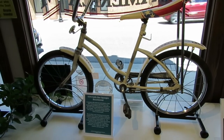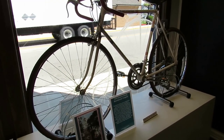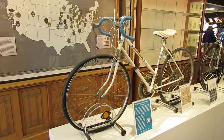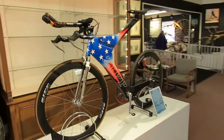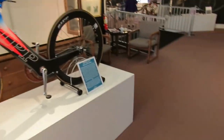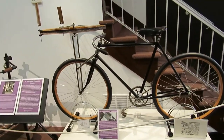1976 Huffy Star Spangler Bicentennial. In a 1976 Schwinn Varsity Bicentennial 10-speed. '76 Huffy Independence. 1993 Zip 2001 Stars and Stripes. '96 Wright Brothers St. Clair replica.